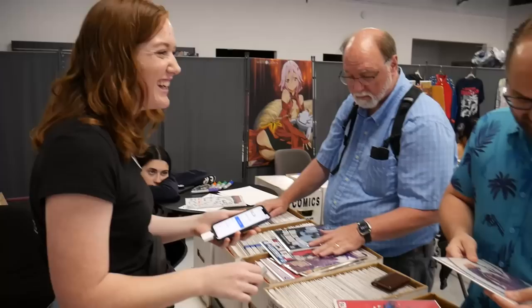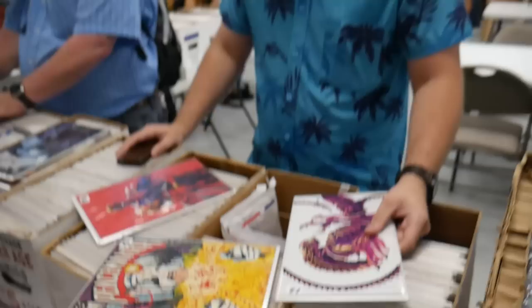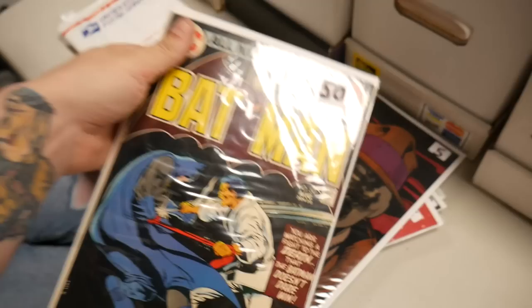I'll do that one. What do I have on there? 12? I'll do $6 on it if you want. Okay, fine. All right, that one was how much? 20. Yeah, I'll do $20 on this one. Okay, so let me do Batman 243.